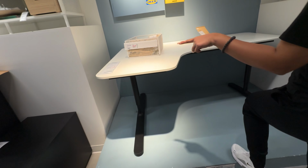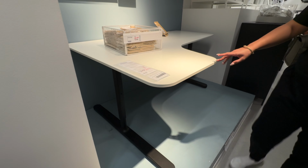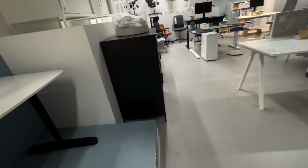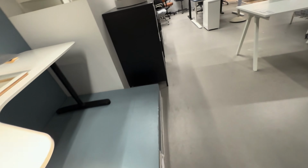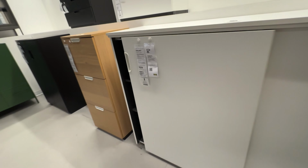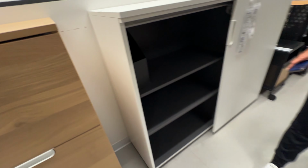Wait, we're getting two for the price of one. Yeah. I like the white and the black too. It's really nice. Look, how would this look on there? Look at that stand too. Stand looks hard. Something like this, to keep all like files or whatever. Yeah. And we need one of these.